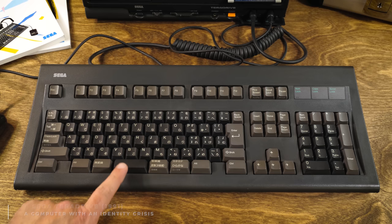Released in 1991, it was made by IBM. Of course it is, with a keyboard like this.